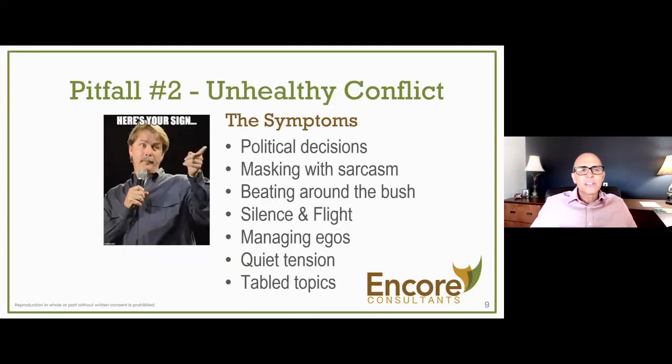All right, so let's look at a little bit of unhealthy conflict. Probably the biggest sign is when decisions are based on politics. In other words, we're going to put the dairy, or the farm shop, here because it's closer to somebody's house and they yelled the loudest in the meeting. And so that's where it's going to go. So you're making political decisions versus business decisions.